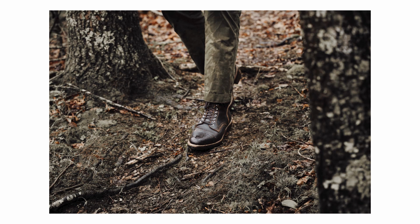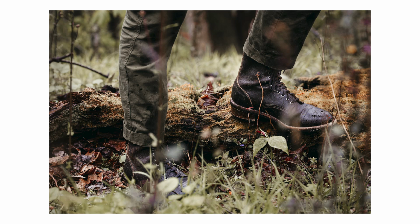I also love to wear my Loggers with a pair of light cotton work pants, as you can see here. They have a military-esque feel to them that works really well with this sturdy wax leather of the Thursday Logger.